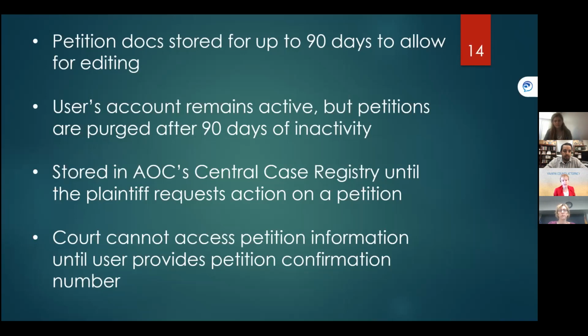That account remains active, so you can revisit it after 90 days, but the petitions themselves will be purged after 90 days if they remain inactive. This data is stored in the Arizona Office of the Court's Central Case Registry until the plaintiff requests action on a petition. And the court can't access this petition information until the user provides the petition confirmation number. So in other words, it's up to the plaintiff, the person seeking help, to decide, when am I ready to move forward? When am I actually ready to file?